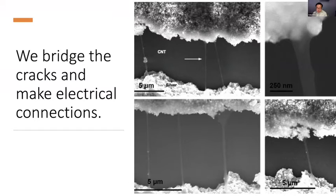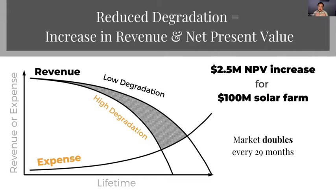And so with that solution, certainly the degradation rate of PV modules will be slower. What you're seeing here is, on the y-axis, a revenue or expense axis, and the x-axis represents the operational lifetime. Revenue obviously gradually drops as the modules degrade over time due to environmental stressors. But what we're trying to do is extend the operational lifetime by making the degradation rate slower. Given the normal expense line rising over time as the solar farms get old, this gray area represents the extended lifetime and therefore increased revenue for the solar farm owners.